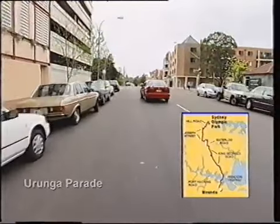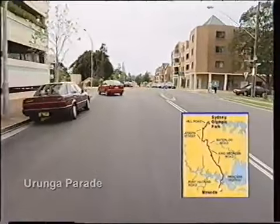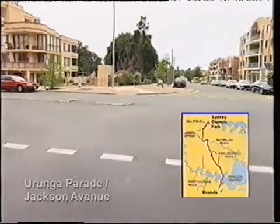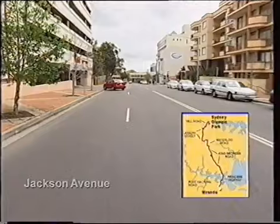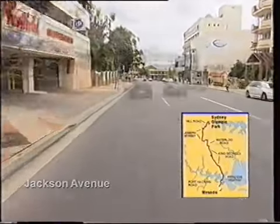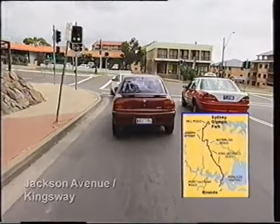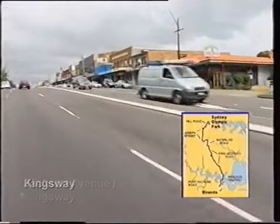Drive along Urunga Parade beside the shopping centre. Prepare for a left-hand turn at the next intersection at Jackson Avenue. Turn left into Jackson Avenue and prepare for another left-hand turn at the lights up ahead into the Kingsway. Turn left into the Kingsway. Continue straight on.